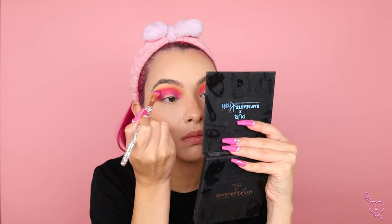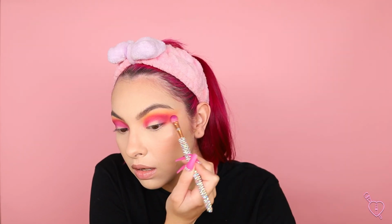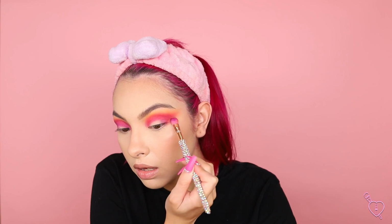But anyways, when I first put that purple on, I was scared that it wasn't gonna blend out because it looked pretty patchy. But once I started blending after I packed it on, it blended out so good. And like I said, these colors just melt together. So I did have to go back in with more purple, but it just looks so pretty. Do you guys see this blend right here? Oh my god, I love it. They just all melt together.